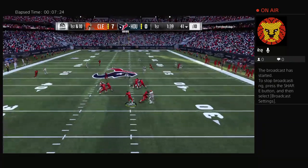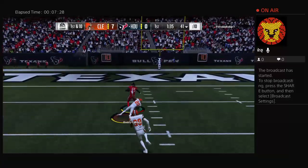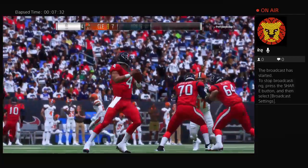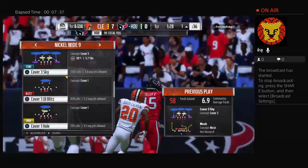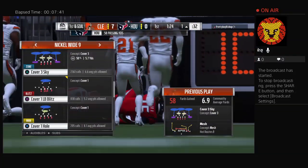On 1st down, it's Watson. He's letting this one go for Fuller. And that is caught one-handed. Oh my, he pulled it in. And he takes it down deep into enemy territory. Watson hitting Fuller with a big one, 58 yards.